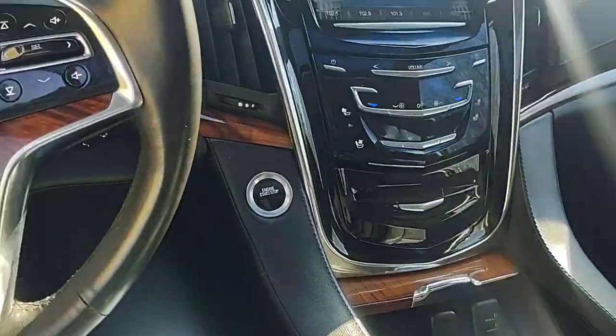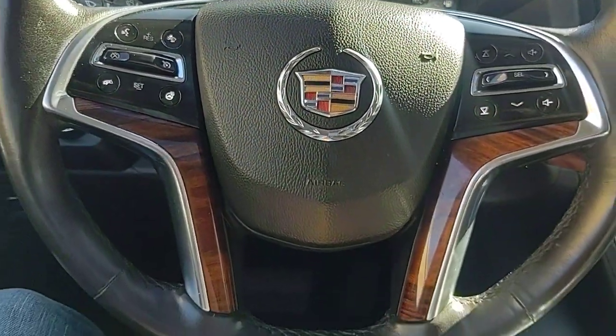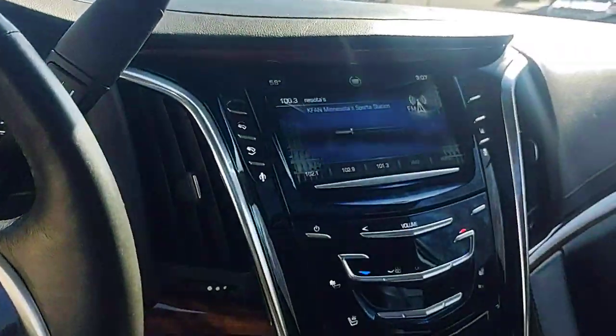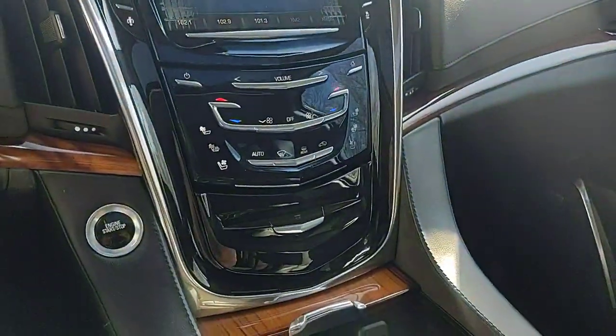However, again, here in Minnesota, it's the second Tuesday of the month. So we might have this sold by the second Tuesday of the month. If we still have it, then, of course, we will have it inspected.